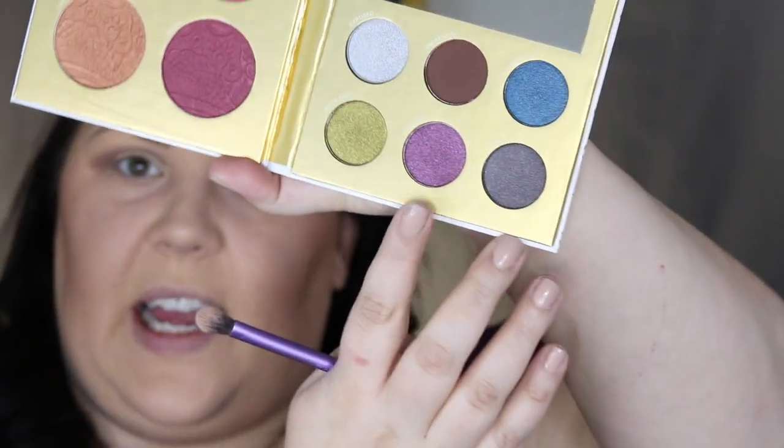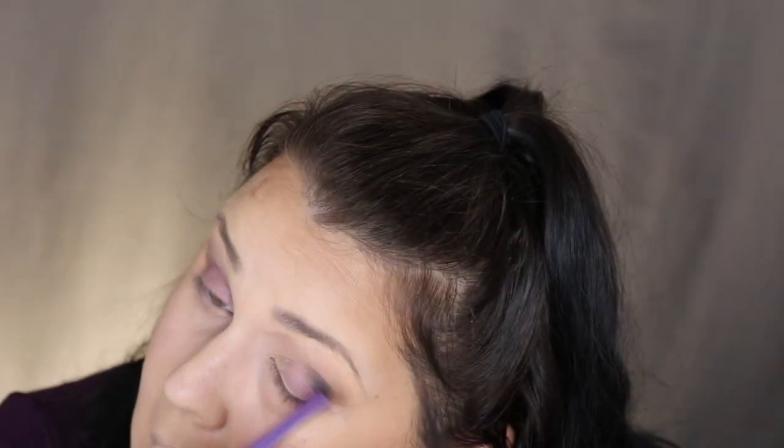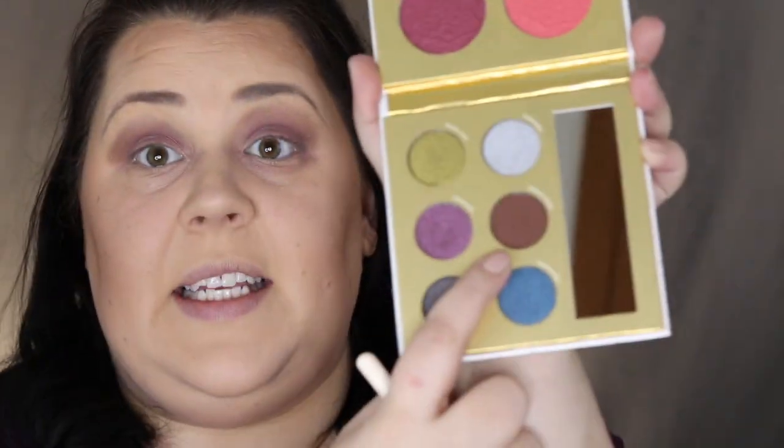Okay, next I'm going to take Disguise from the eye portion of the palette. It's this kind of plummy purple color, and I'm going to be using this Real Techniques brush. I think for this one I'm just going to go all over my lid because I want it to be very purple. Okay, and finally, I am going to use this brown kind of chocolatey color here called Sneak Peek, and we're going to do just the outside edges.